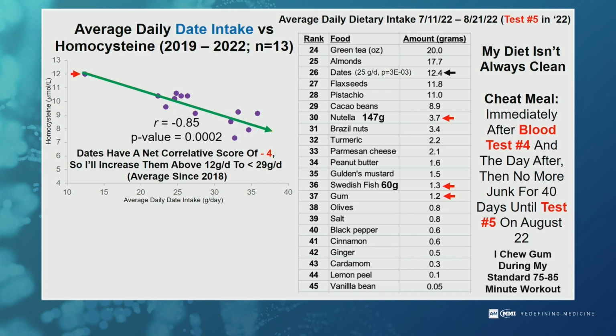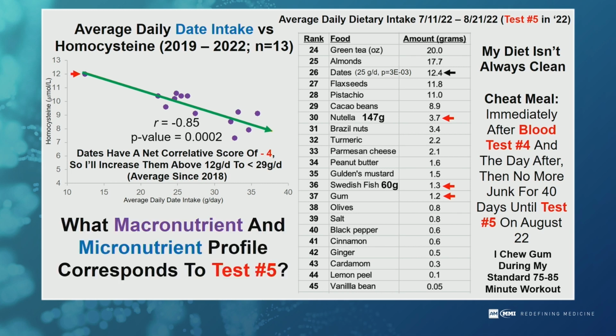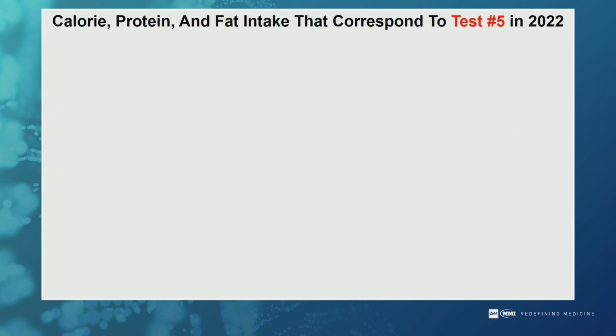And then I also chew gum, which is technically junk during my workout. But other than that, it's a clean diet, whole food based, no other junk. All right, so that's the food composition. What about macro and micronutrient composition? Is it high fat? Is it high carb? Is it high protein? Where do we stand there?